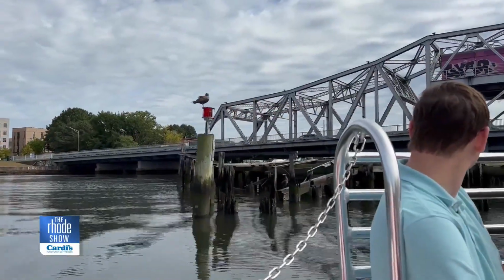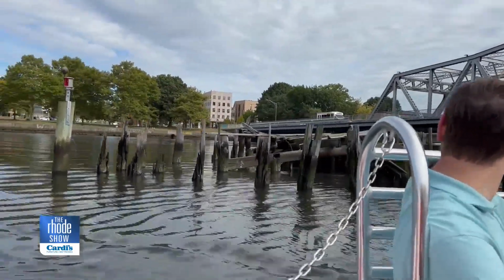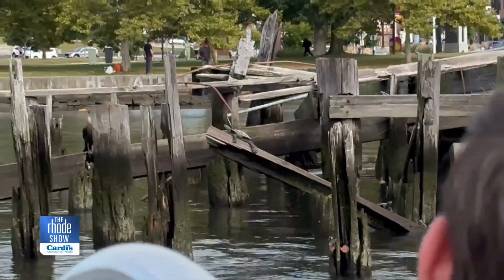Also spotted, one of Rhode Island's endangered species, sunning itself on some old docks. Those are diamondback terrapins. They're turtles that live in brackish water, so a mixture of fresh and salt.